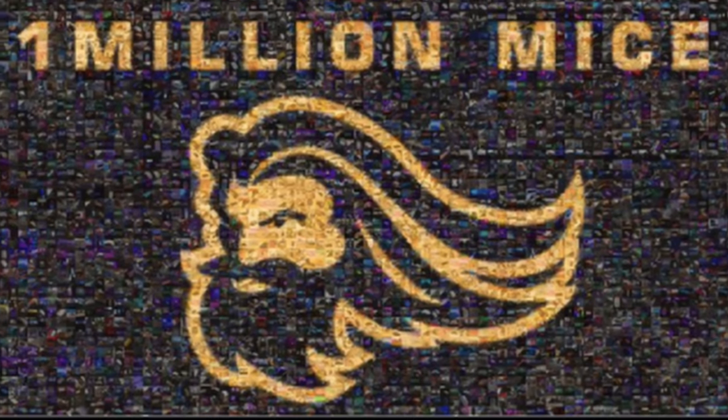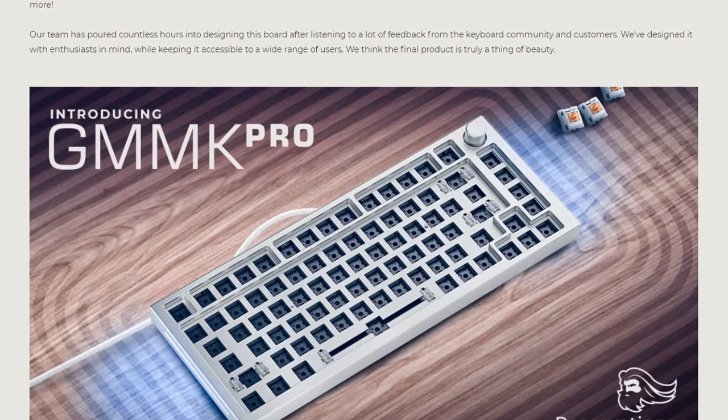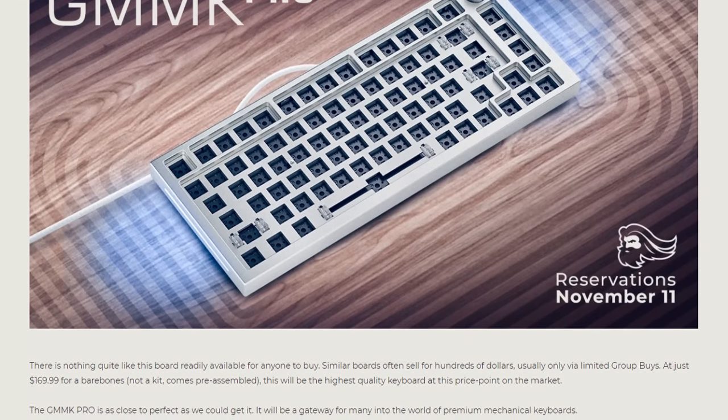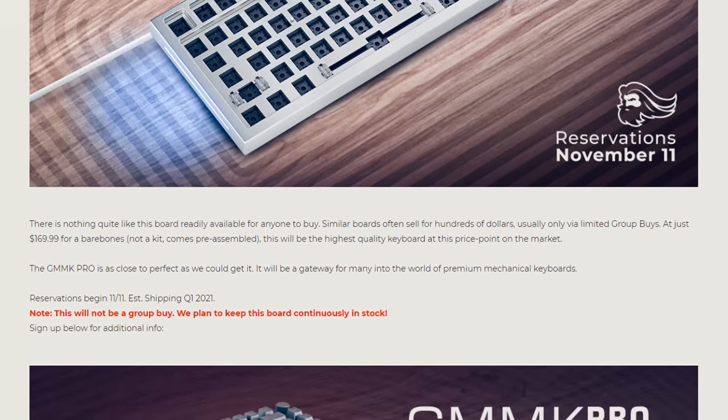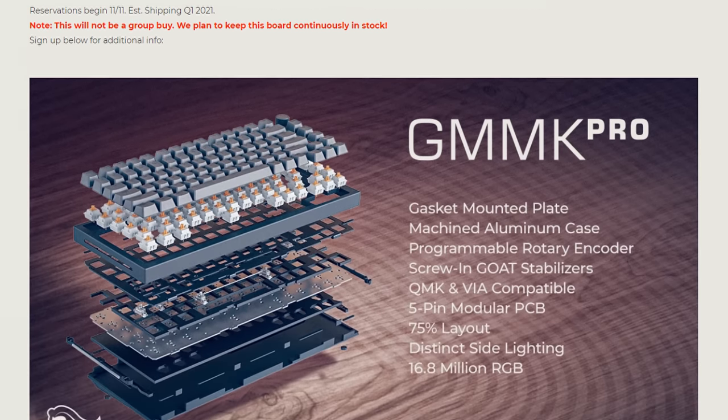But then, after leaving their mark on the mice segment, with over 1 million Model O's and Model D's sold worldwide, Glorious struck again last November with yet another curveball no one saw coming: the announcement of their enthusiast-grade GMMK Pro hot-swappable mechanical keyboard.